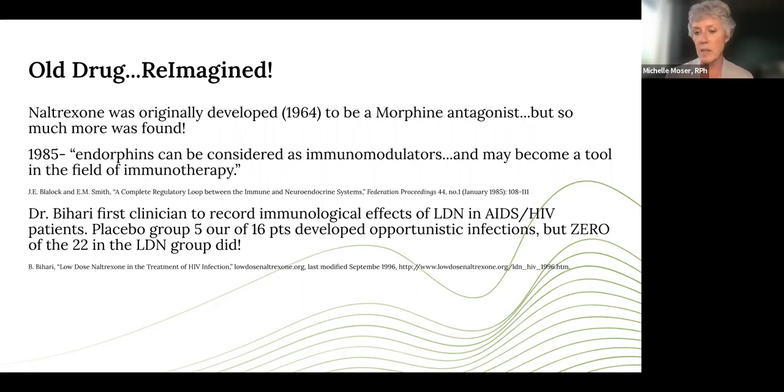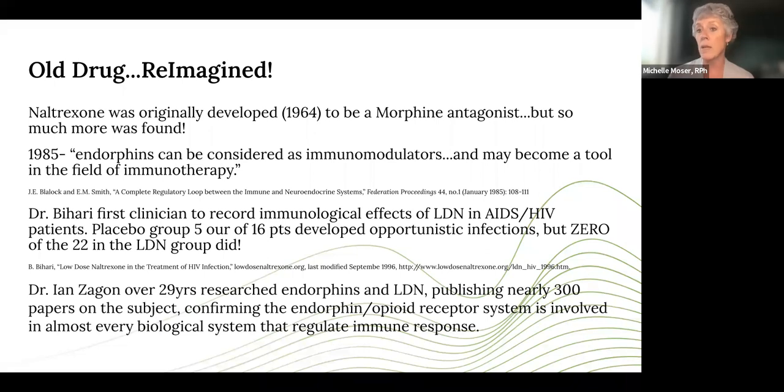And then in 1996, the mechanism of action for low-dose naltrexone was recognized as very different from what we saw in typical dosing of naltrexone. And then Dr. Ian Zagon took that original research and just ran with it. At this point, he has published over 300 papers on low-dose naltrexone. But today we have well over 900 published articles, case studies, and research on low-dose naltrexone.